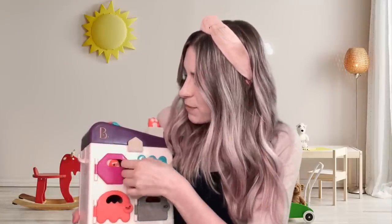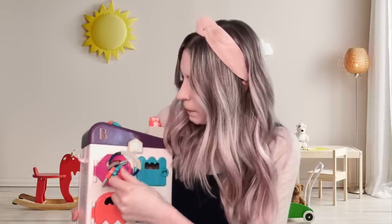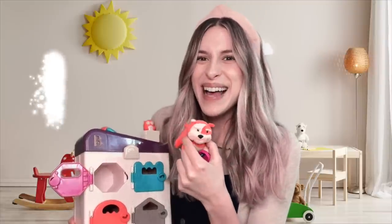What color is this door? Pink. And what color key do we have to use then? The pink key. Let's open the door and see who's in there. Open the pink door. Oh, aww. It's a doggy.